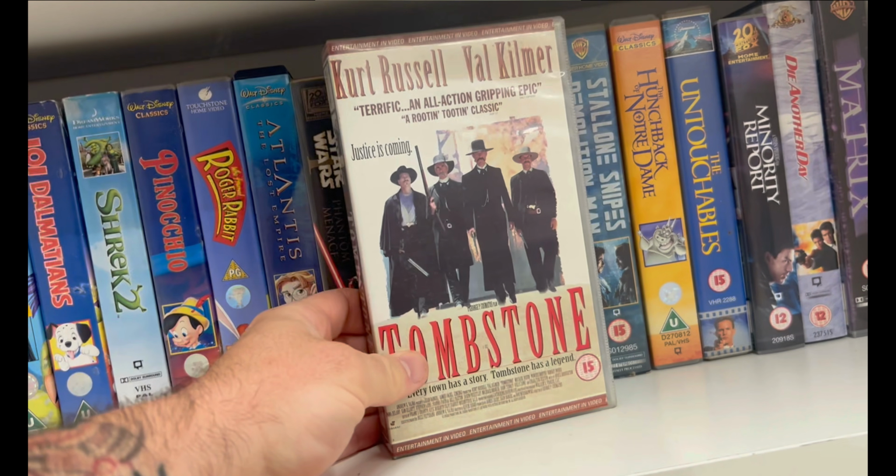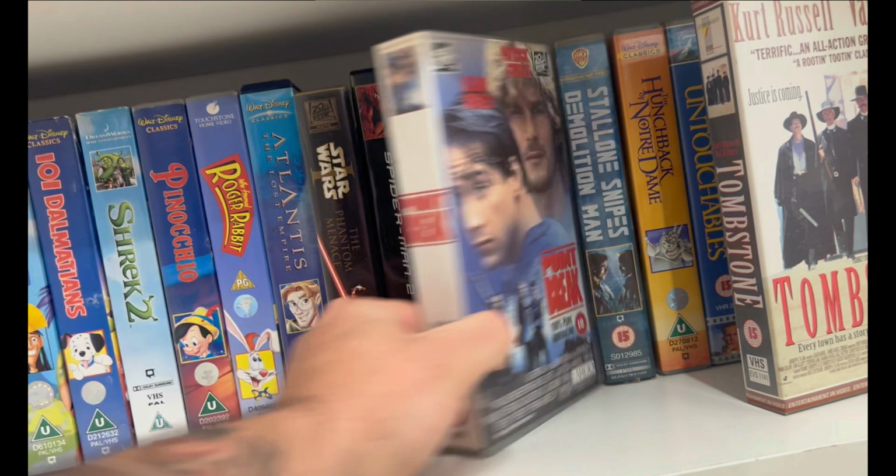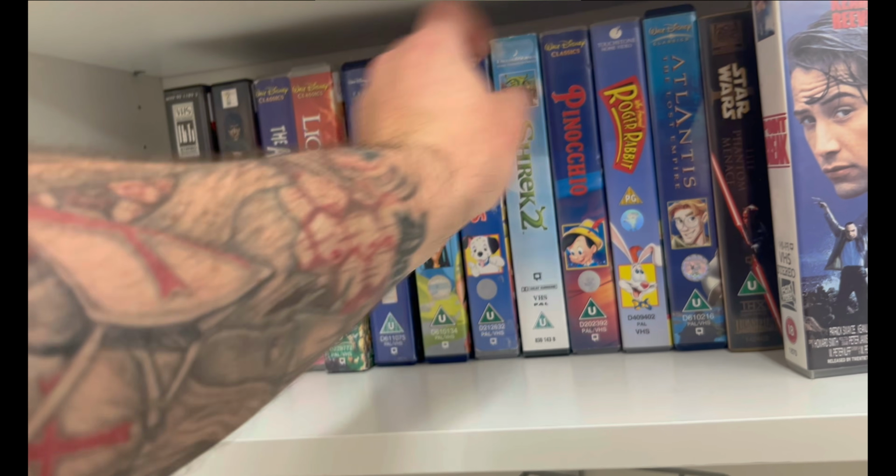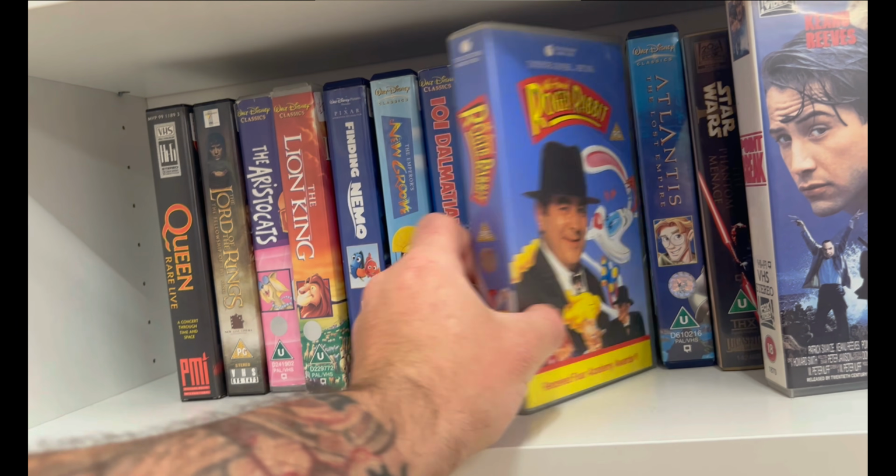Never watched it myself, and let me know in the comments below if I should. I know the guys over at Pixel Game Squad absolutely love that film. Point Break and Emperor's New Groove, Roger Rabbit, just some absolute bangers here. But I didn't pick any up this time.